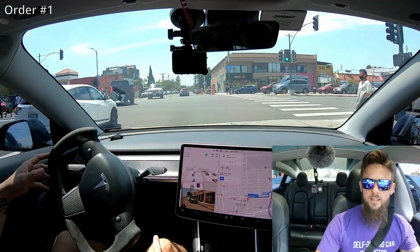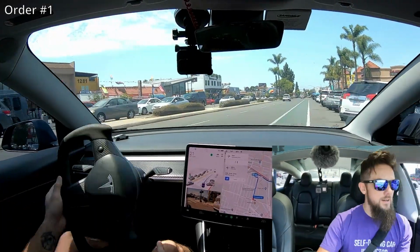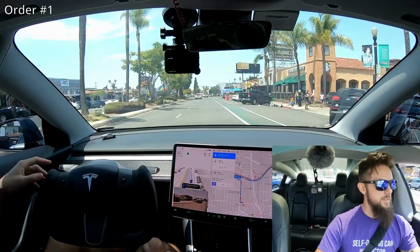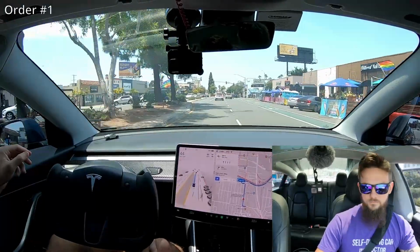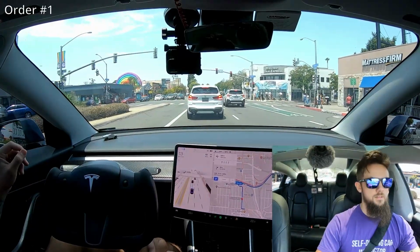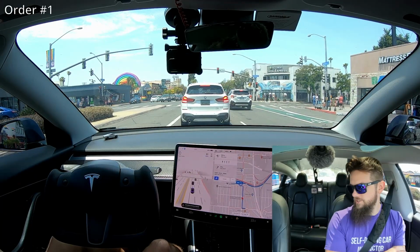All right, we've got the cargo on hand and now it's time to head over to the customer. This path is gonna take us through the 163 merge where the Friars Challenge has been in the past. If we can get over, this little pickup truck's being annoying. Once we're on the 163, a good chunk of this is gonna be highway, so I will just kind of zip through that. But so far, so good.